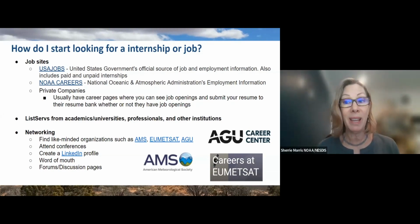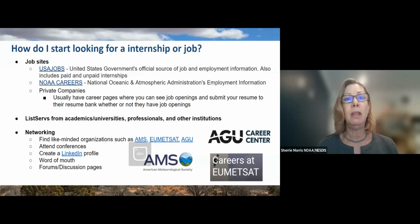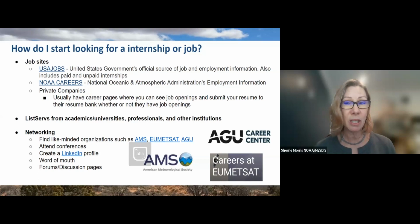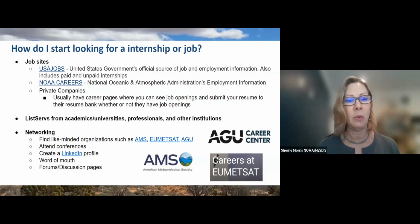One thought is to attend conferences. AMS has their annual meeting in Baltimore in January, and networking. They spend the weekend before the annual meeting with student and early career networking events. The weekend is focused on students finding jobs. There's mentoring sessions. So there are ways to do work internationally as well.